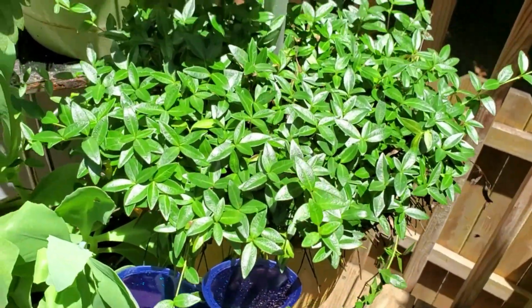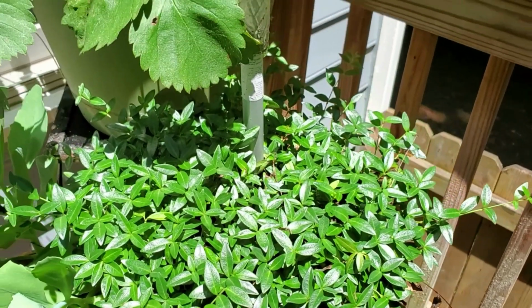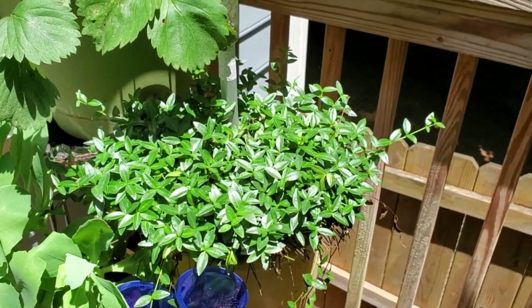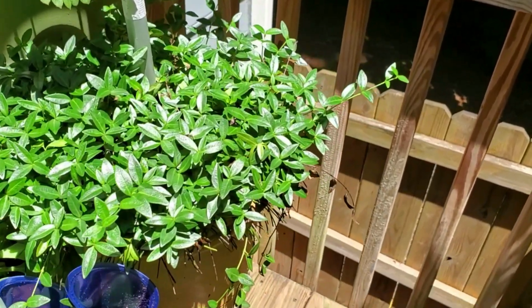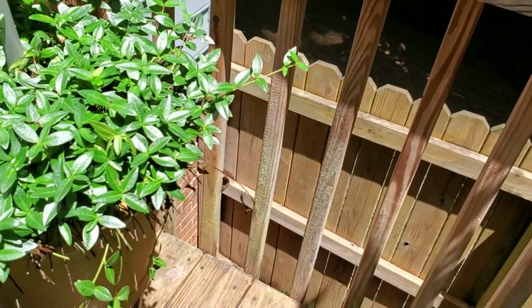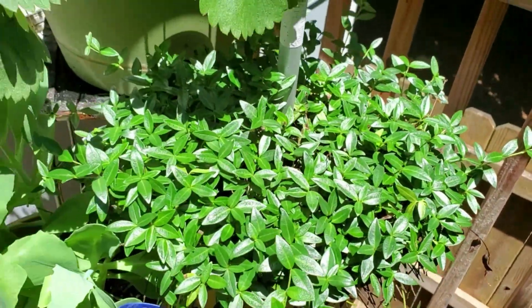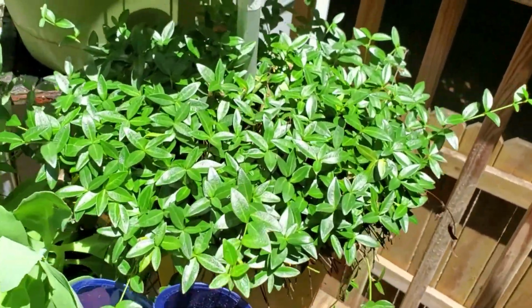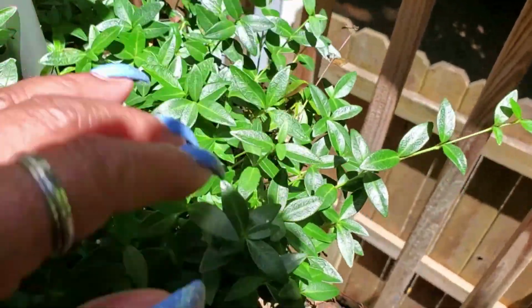And I don't really know what this is, but it is beautiful. When I first started doing this in my first video, and I was showing you me potting all these plants and repotting and refreshing, you saw that I gave this a haircut. And look guys, it's just going wild. It's beautiful, whatever it is. And I don't know, I don't remember. And the little thingy is gone.